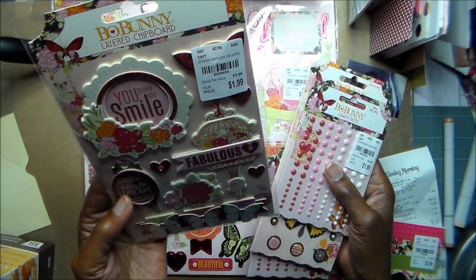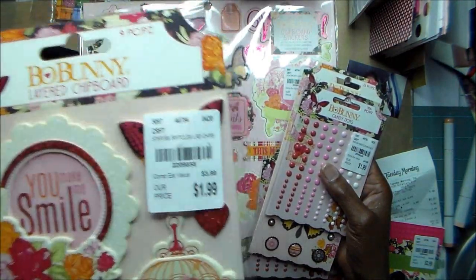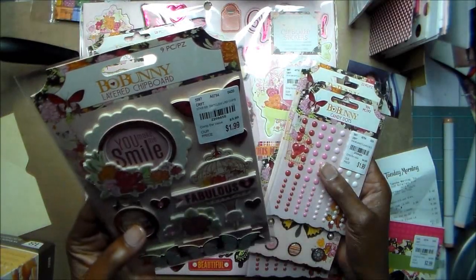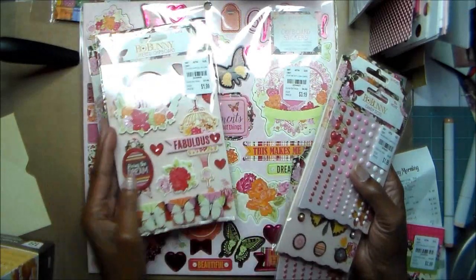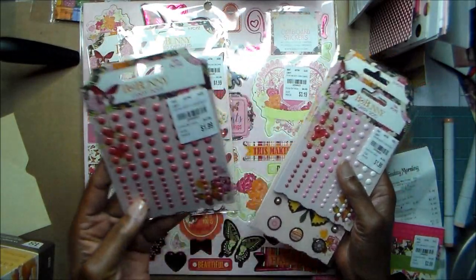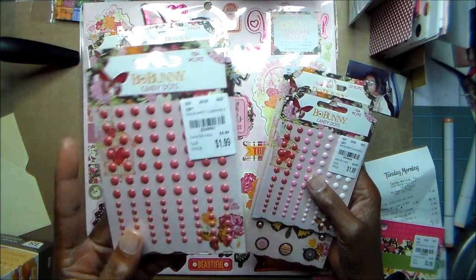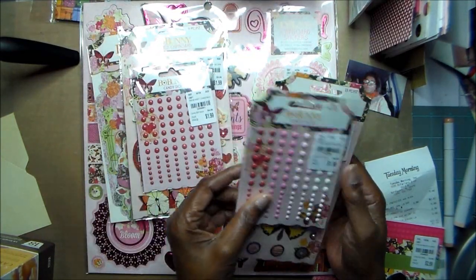And then I got these layered chipboard pieces. They were $1.99, and I don't know if you can see that number or not. And there were 9 pieces in there, which I thought was so cute. I had to have them, so I got that. Then I got the enamel dots, and they're calling them candy dots, and there are 104 in that package. Those are all the same colors.